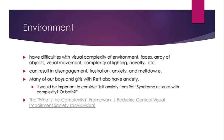They just don't look at that and see a rabbit, or see what they're trying to look at. They see a bunch of clutter on a page that may not make any sense to them. So you have to be careful about the complexity of the environment and the complexity of what's in front of a student. It's really, really important for students with CVI.